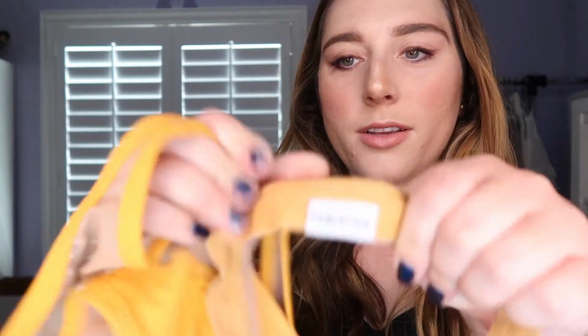I think this is an extra small is what I measured it, because Fabletics is like Lululemon. It never has the pull tag. People always rip them off. So just the Fabletics logo here. Like I said, I love the color and the mesh details. Super nice. For some reason, smaller sizes for me do not sell on Poshmark.